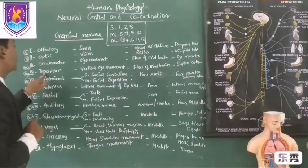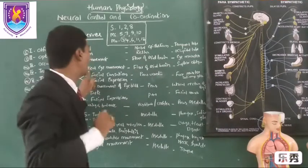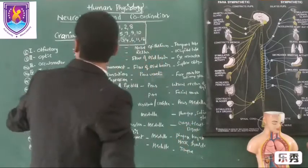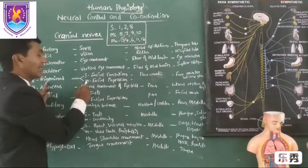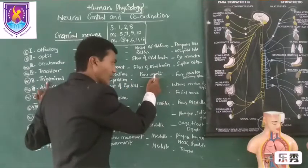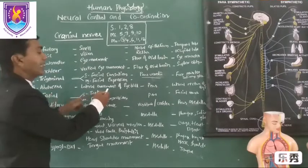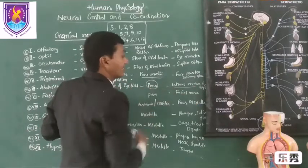The fourth one, trochlear, is also motor, helping in vertical eye movement. It originates from the floor of the midbrain and ends at the superior oblique eye muscle. The fifth one is trigeminal, which has 2 branches: facial sensation, the sensory action, and facial expression, the motor one. It originates from the pons varolii of the brain and ends at face muscles and salivary glands. And the abducens, the 6th one, controls lateral movement of the eyeball. It originates from the pons and ends at the lateral rectus of the eye.